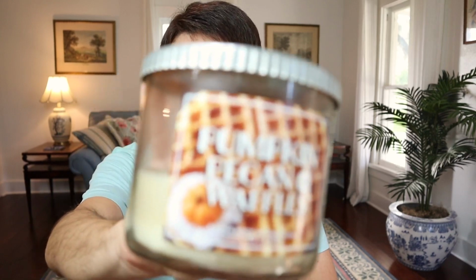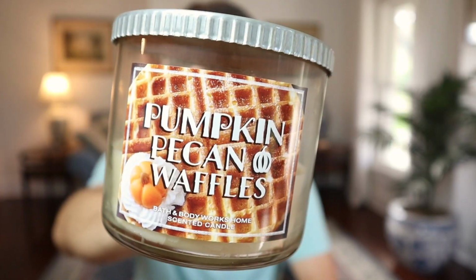Another shout out to Pumpkin Pecan Waffles. This one I don't pick up just because I have old ones in my stash, but this one's always a tried and true favorite. The body care is out as well, so if you want a matching combo experience of showering with maple syrup with the shower gel and want a slightly matching experience with the candle, this one's always super strong. It's just delicious and scrumptious.